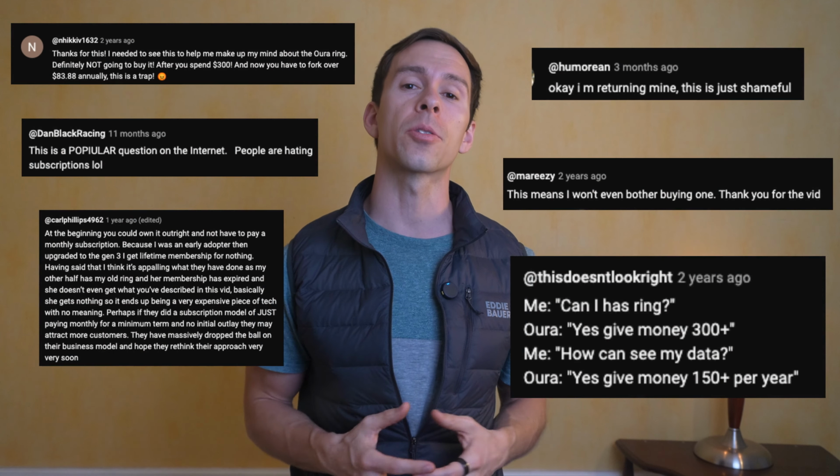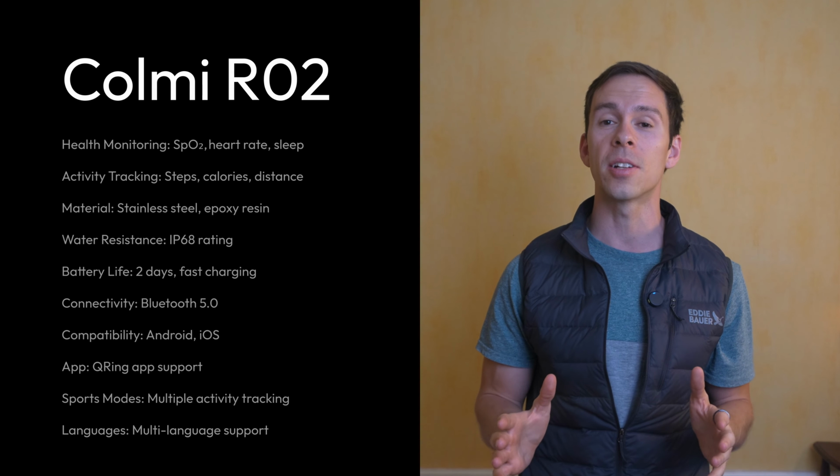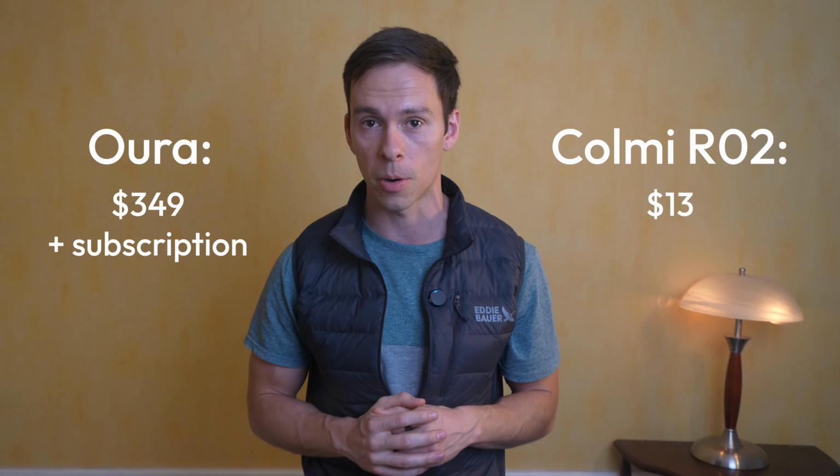The Oura Ring is great, but it's got problems, mostly a $6 per month problem. So for the last 3 months, I've been using a $13 smart ring that has no subscription and provides a surprising amount of functionality considering it's about 5% of the price of the Oura.